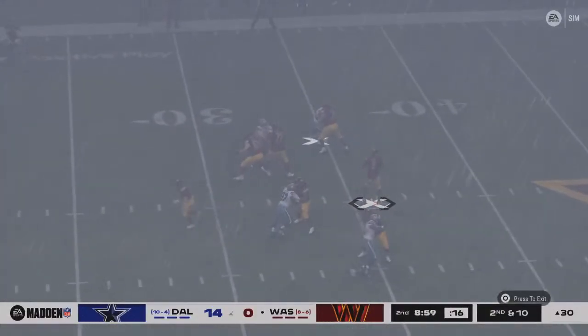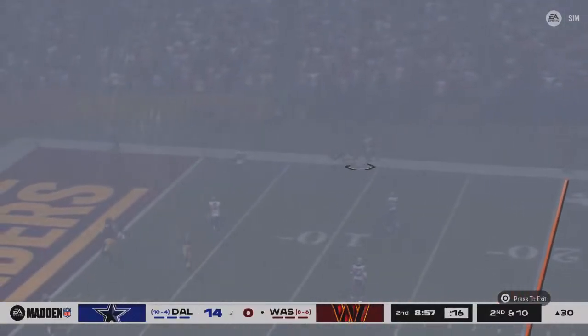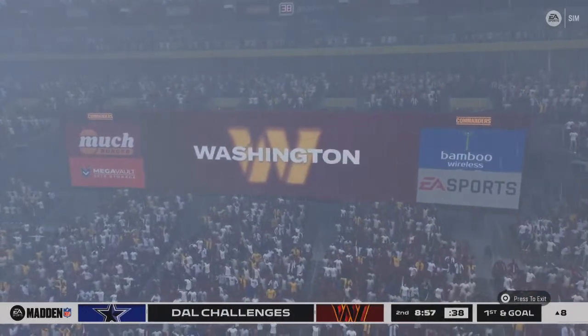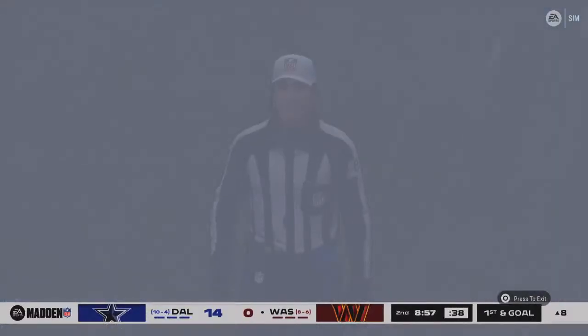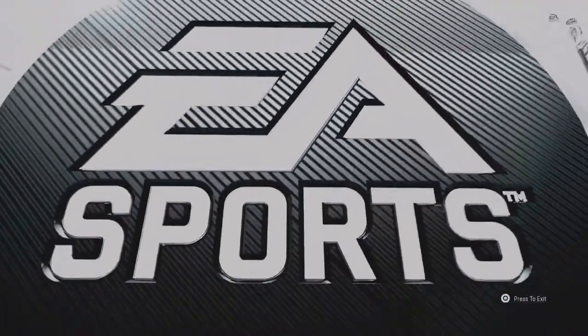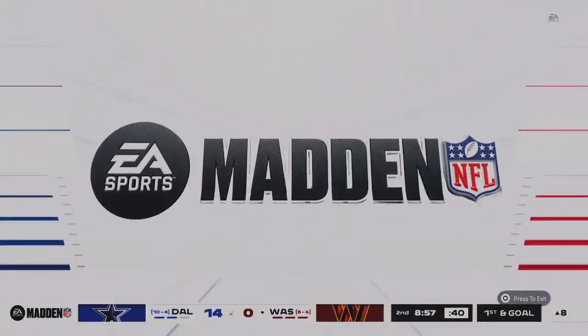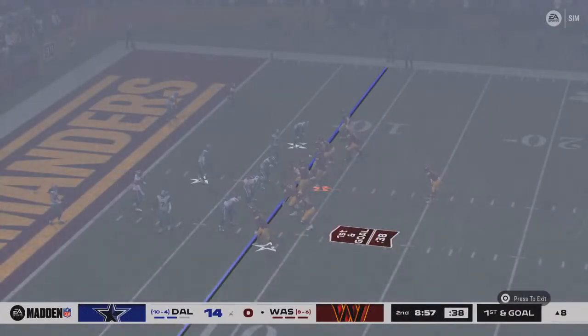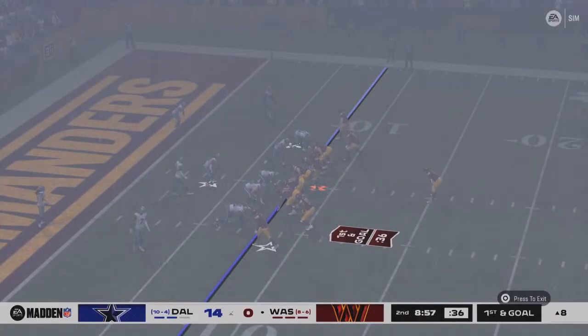Now Daniels. Toward the sideline, and look at that catch. Dragging the toes, and that's going to be a first down. Well done. And now the red flag out on the field. We'll have a challenge forthcoming. So the challenge there does not go their way. This will indeed remain a completed pass.